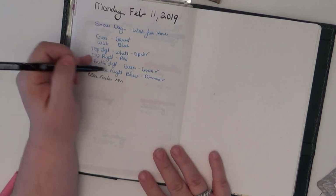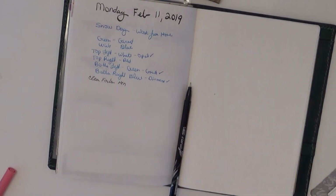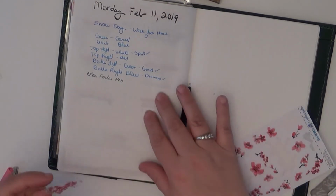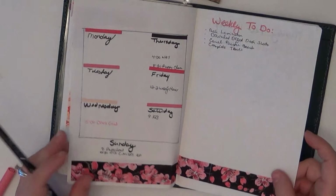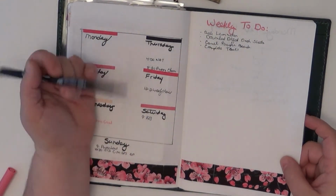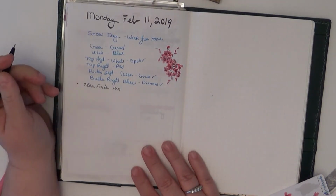So snow day, work from home. These are some RPG notes. So this is Monday. I am going to put some of the Sakura Blossom stickers on here just to make pretties because I think it's fun. Ooh, that's pretty. So that's the weekly plan. That's pretty much all I'm going to do for the setup this week, and I'll flip through and let everybody know next week how I did. I will have these things done. Hopefully I'll have four or five more things done, and it'll be a productive week.